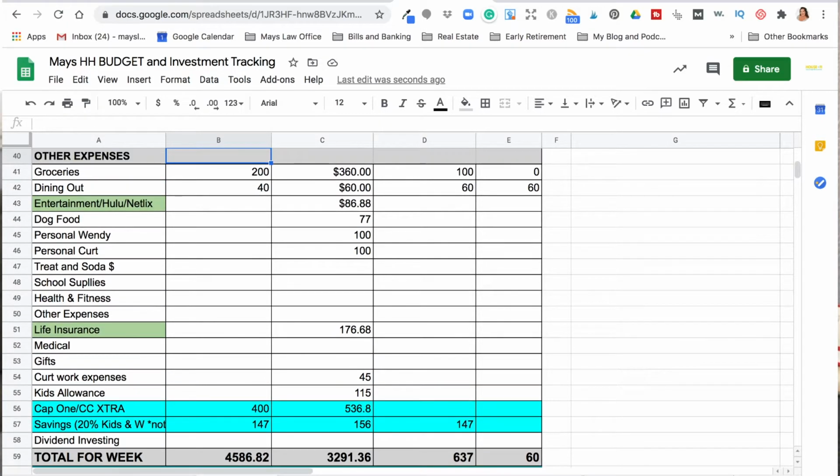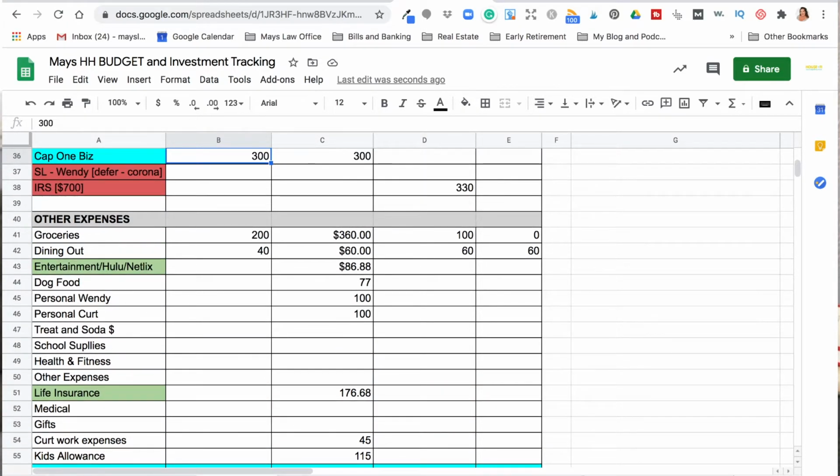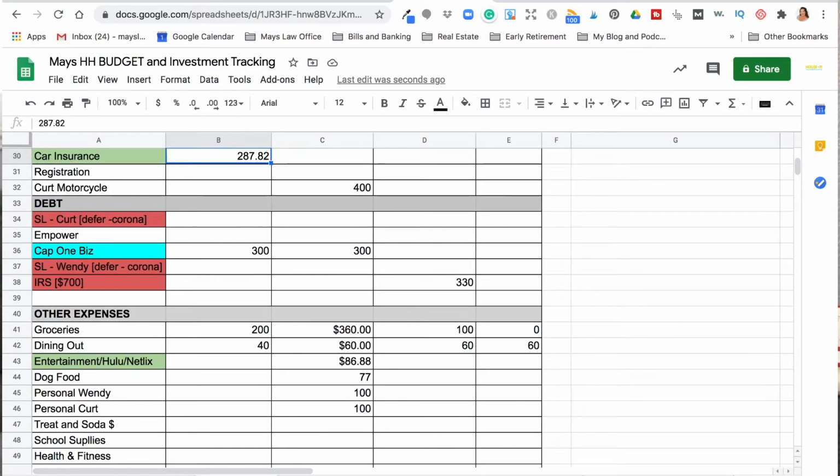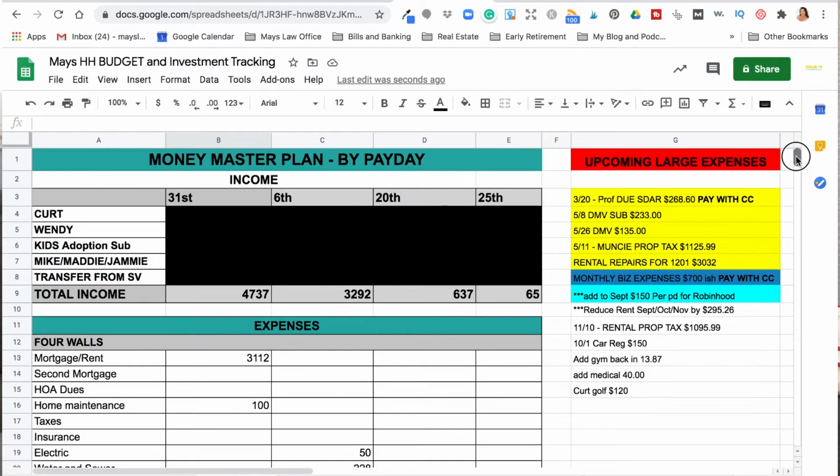Groceries. Oh, I know what it is. I know what it is right there. Car registration. That is something that is, let me show you this other column on the side. So what I do is if I know we have large expenses upcoming, I will put them over here so that I remember that they're upcoming.